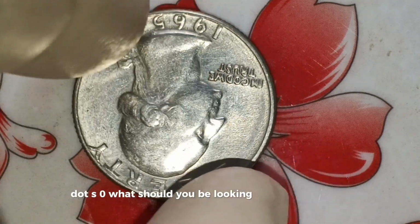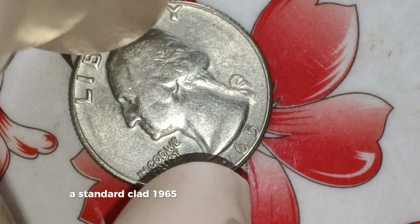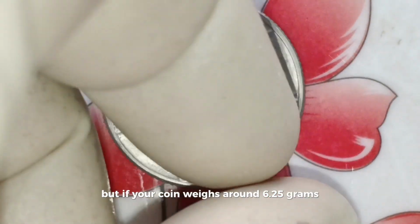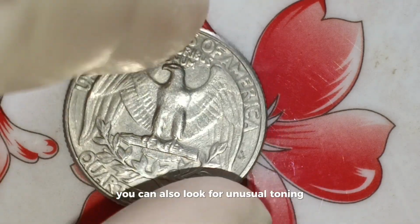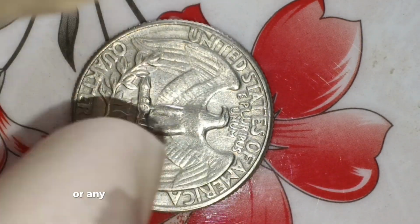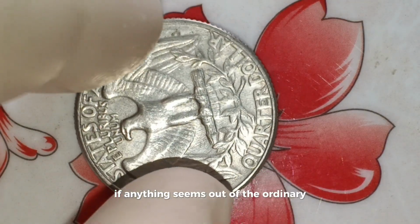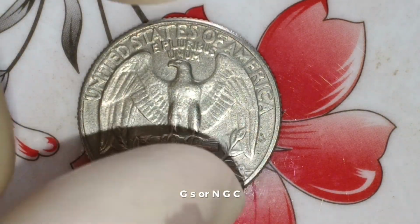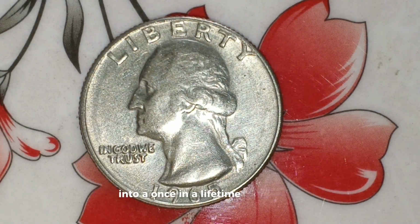So, what should you be looking for in your change or collection? Start by checking the weight. A standard clad 1965 quarter weighs about 5.67 grams. But if your coin weighs around 6.25 grams, you might be holding a silver planchet error. You can also look for unusual toning, doubling in the letters and numbers, or any signs of misalignment or off-center strikes. If anything seems out of the ordinary, don't hesitate to have it graded by a professional service like PCGS or NGC. It's a small investment that could turn a pocket change find into a once-in-a-lifetime payday.